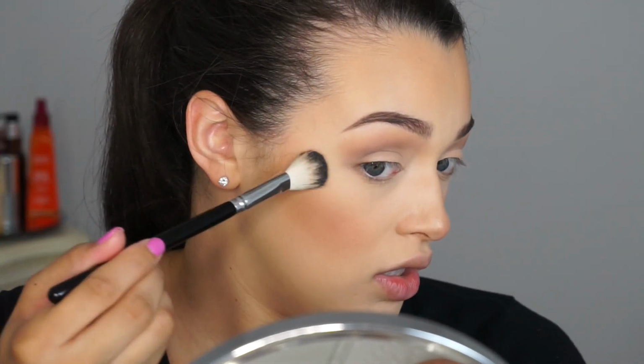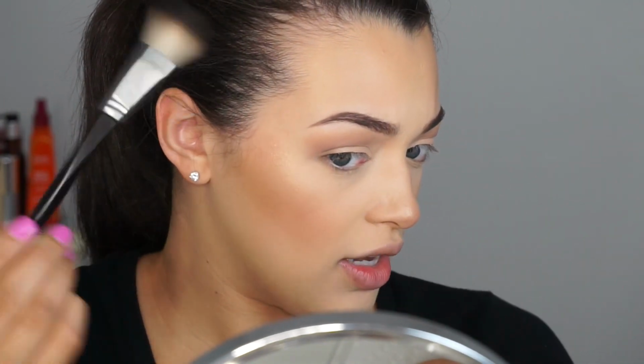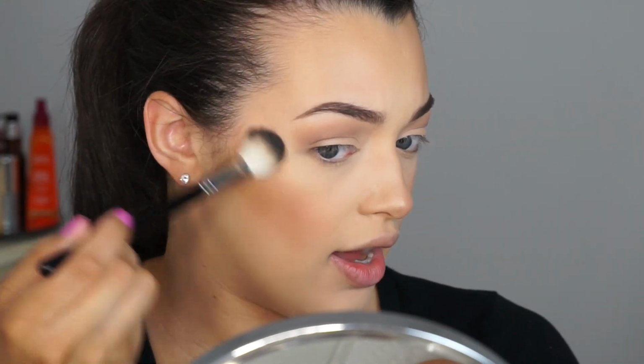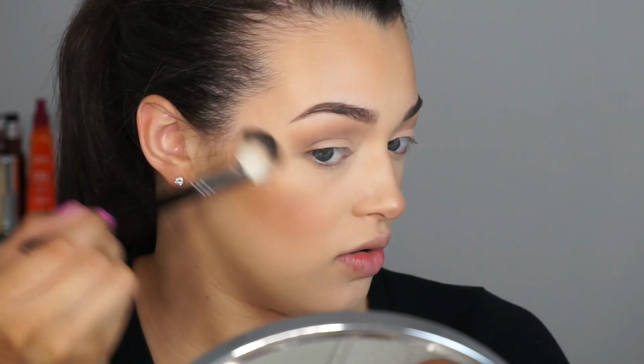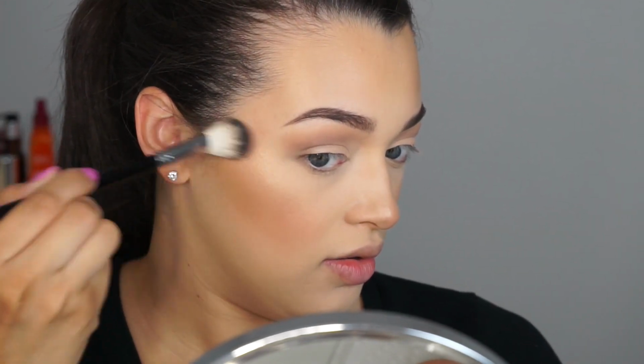See, it just got on my lip. I don't like that. That's why I like pressed shadows, but still really pretty. And as far as the color, it's nice. It's a little bit darker than I would normally use for a highlight, just because I'm not super tan right now. So it will give me that gray shadow right there, but it's still a pretty shade.